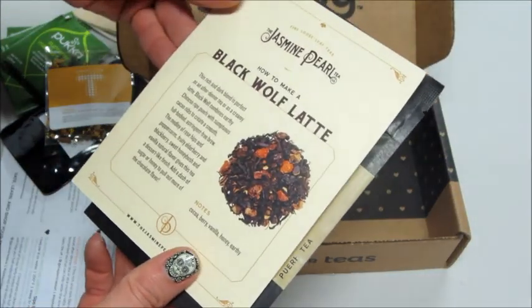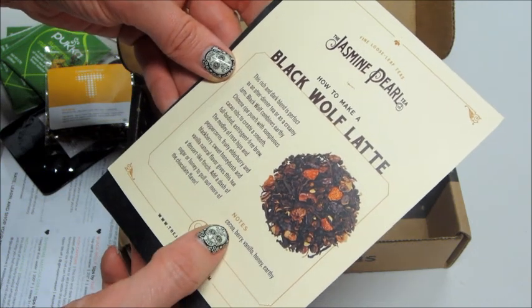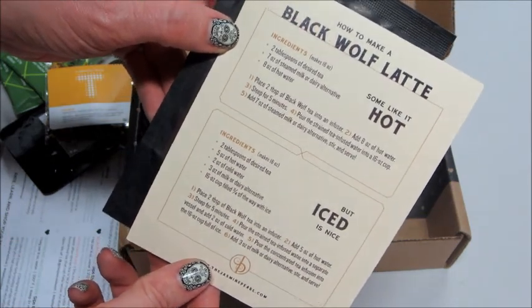What does it say? How to make a black wolf latte? Heck yeah. Cocoa, berry, vanilla, honey, earthy. You can make one hot or iced. I'm definitely going to try that.